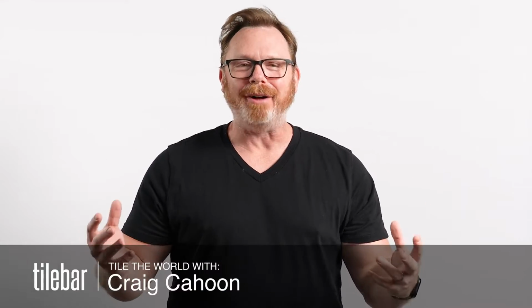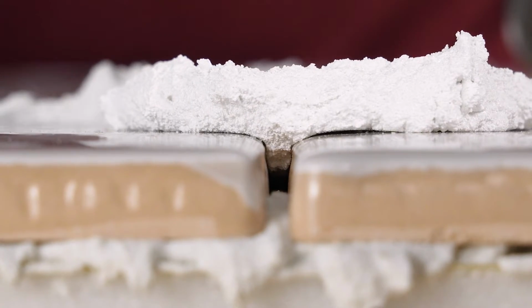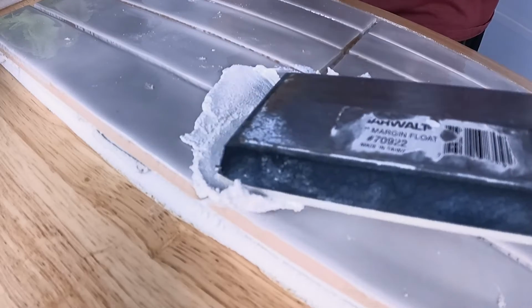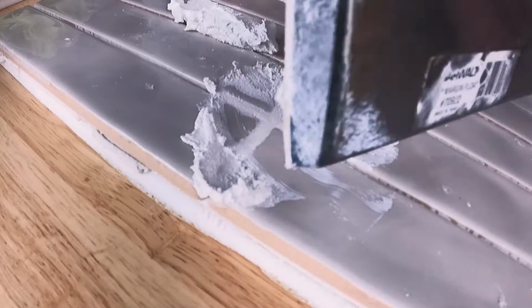What is grout? Grout is that paste-like substance that goes between your tiles. And hopefully you know it, but no tiles are perfectly square, so you can't stack them really tight together. Since they aren't square, there's going to be gaps between your tiles. This gap needs to be filled with a substance. That's what grout is.